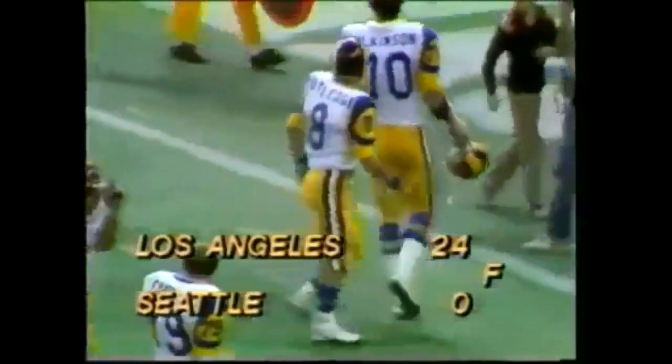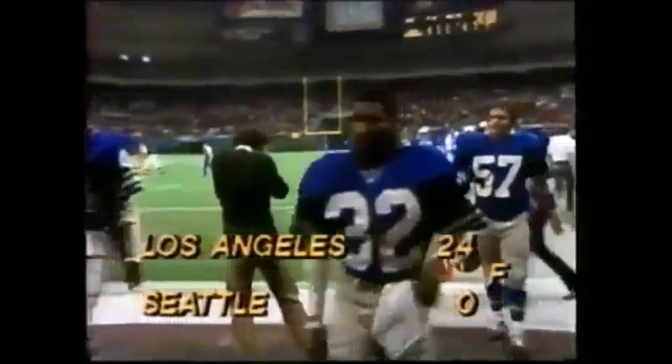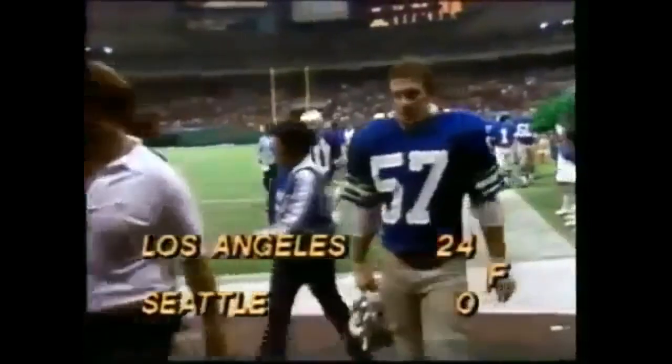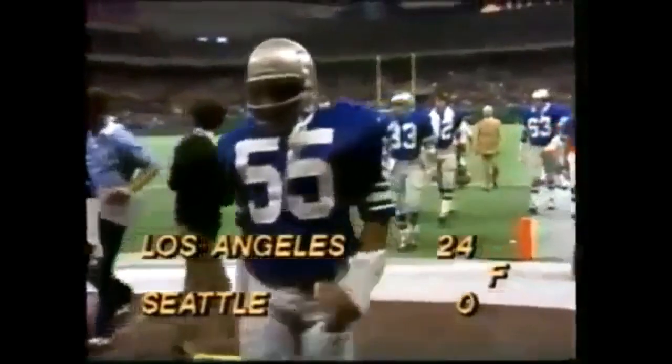But of course, one of the big stories, the fact that they lost Pat Haden with a broken little finger on his right hand. But this one is history. Seattle shut out first time at home, 24-0.